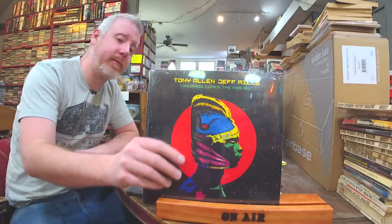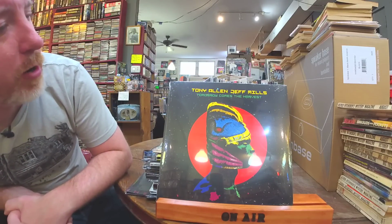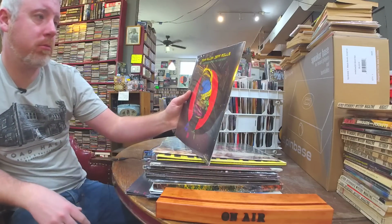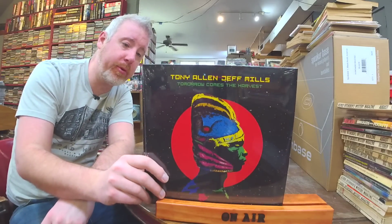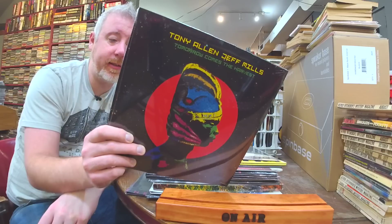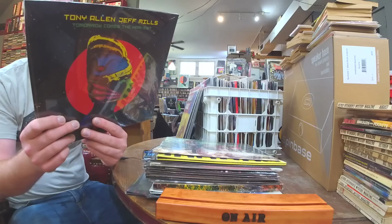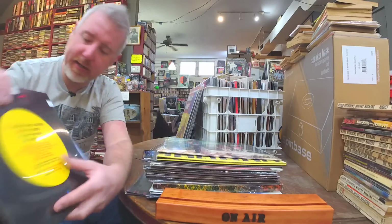Here's a 10-inch, guys. Don't get these in super often. Tony Allen, Jeff Mills, Tomorrow Comes the Harvest. $26. It's 4 songs. I don't remember ordering this, but it is on Blue Note. Jeff Mills is on drum machine synthesizers. Tony Allen's on drums. And then we got a keyboardist, recorded live in Paris.